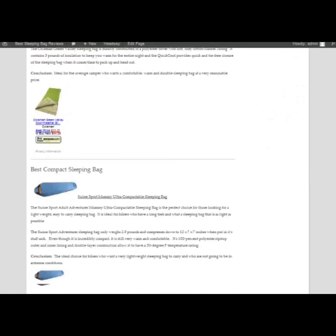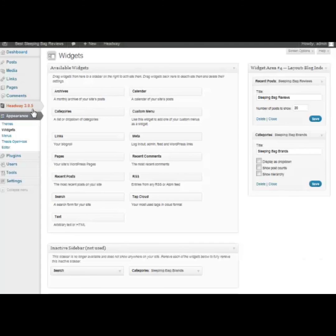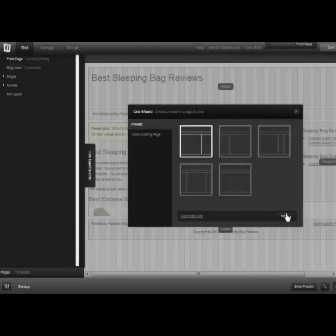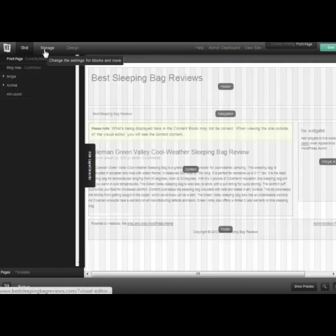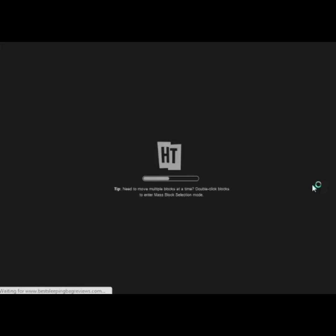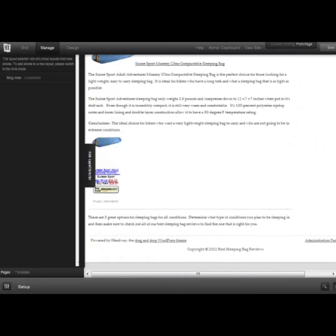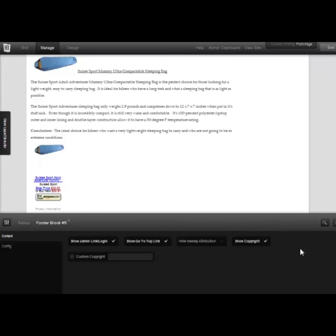Now, one other thing with Headway is it puts a lot of little links to them down here and some other just kind of junk down there. So let's get rid of that. To do that, we just simply go to Headway, and I'm going to go to the visual editor. And I will let that load up here. I'll just leave that as it is. And now we want to go to Manage. And if I scroll down to the bottom here, let me get rid of this over here. If we just hit this little Options tab, this will pop up.